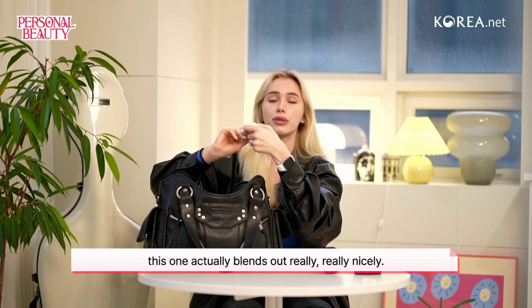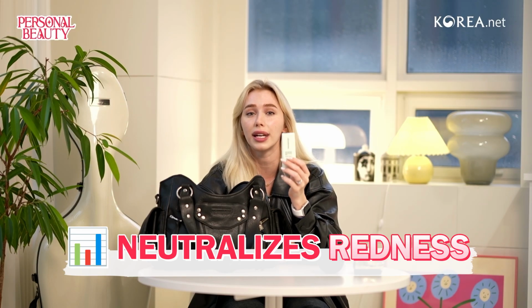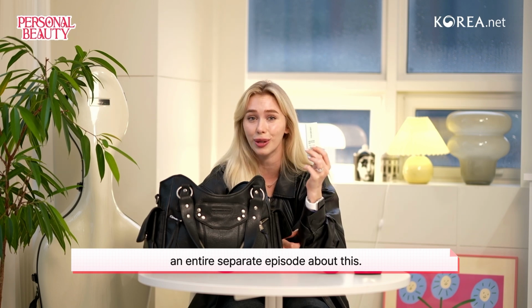So for example, this one actually blends out really, really nicely. You can see there's no sort of green there anymore. But what this does do is actually neutralize the redness in your skin, and it feels more like a moisturizer. This is one of my favorite products, and I could probably do an entire separate episode about this.